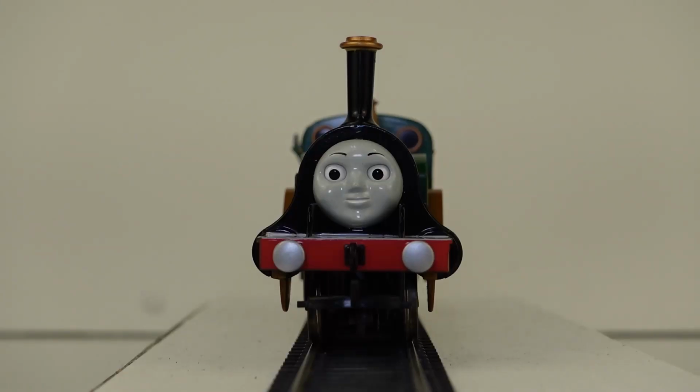Okay, in our front view here, obviously we have the nice face of Emily, and we've mentioned this in all of the other HO and G scale Thomas the Tank Engine and Friends universe locomotives, that the eyes traverse back and forth as the locomotive moves along the track. But here's your front view. You can see these little porthole windows back here on the cab, I think. They're outlined in a brass color. You can see this little brass cap on top of the chimney. And what else can we say here?